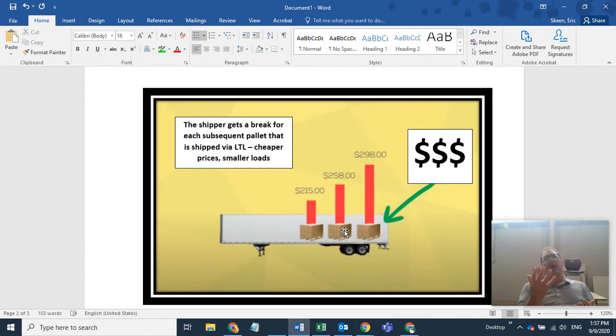Maybe the first pallet that you have is going to cost you, as you see here, $298. It's probably a decent price for a single pallet. But to make you continue to ship with them, they charge you for a second pallet, maybe $258. Maybe the third pallet, they only charge you $215. But when you get to the point where you start to have more than 6 pallets, that's where the carriers are going to actually try to say, no, we're not interested in having you send your freight with us. We're going to refer you to someone else, or we have a different type of carrier in our business that we can refer you to.